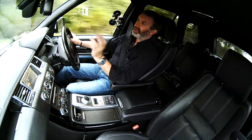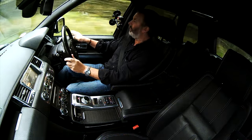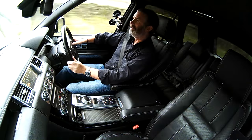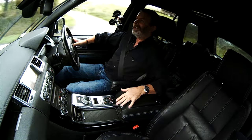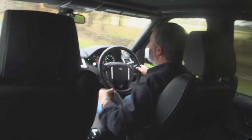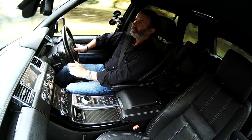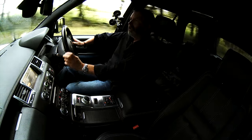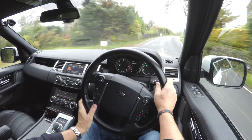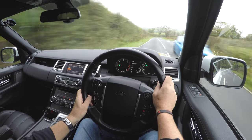Great driving position, so comfortable. Big flat surface on top of the door card here, ideal for this arm. You've got a massive front centre armrest, and it's also got an adjustable armrest for the driver and passenger. You can see what's coming over hedges way before anybody else. You can see over the cars in front of you, so you know what's happening.